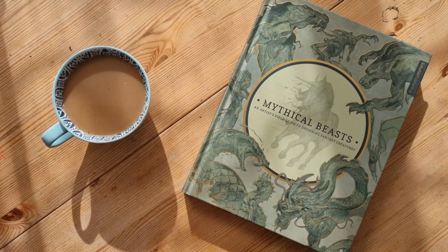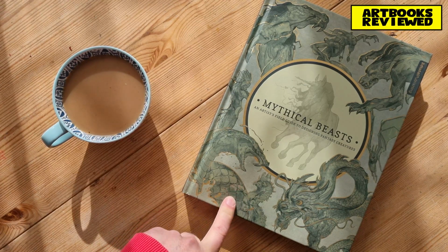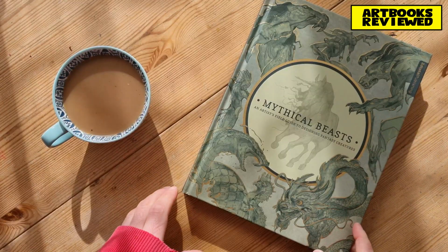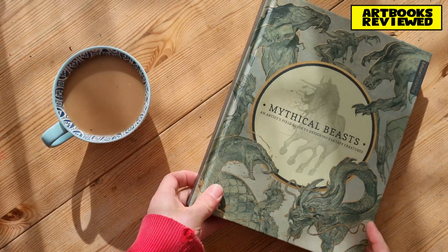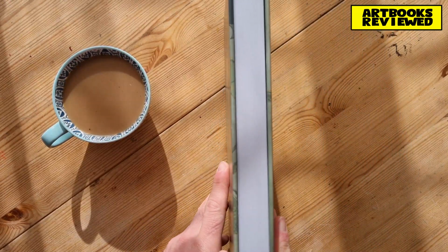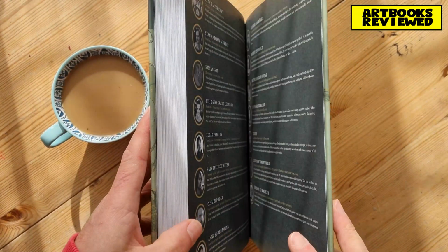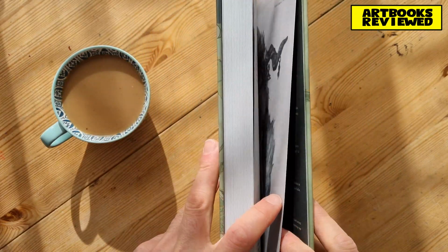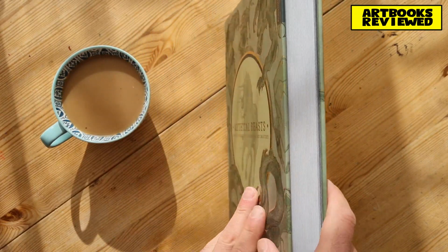Everyone, and in this video we're going to be taking a look at this book, Mythical Beasts, an Artist's Field Guide to Designing Fantasy Creatures. It's a lovely book, published by 3D Total Publishing. It's quite a thick book, check that out. It's got quite a lot of pages, over 315, something like that, 314 pages.